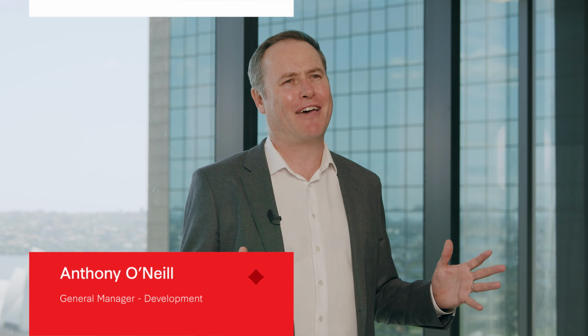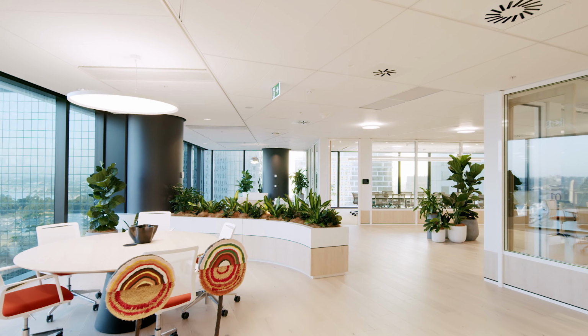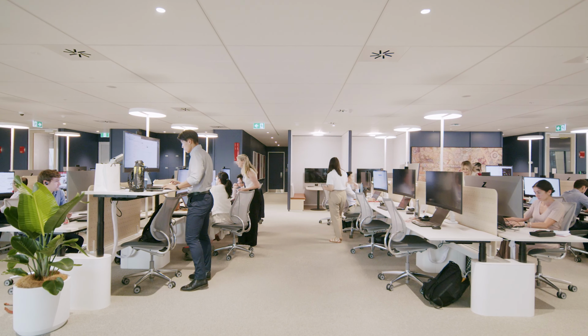Some of the key outcomes we're trying to achieve in the fit out was initially to have a really great welcome experience, light, airy and open. Then as you move through into the workstation area, really try to bring everyone back together again with a really nice bank of workstations in the centre.